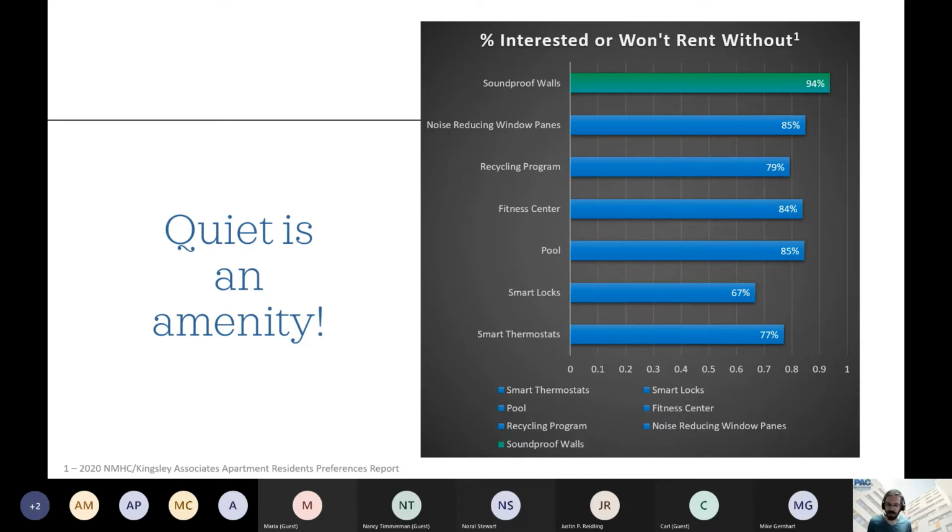They talk about all these different amenities, and they ask how much do you want these different things, or how many people want them. So, things like smart locks and smart thermostats that are sort of all the rage these days as we're moving more and more towards smart homes and integrated systems. But those are at 67 and 77% of people that find them interesting. More typical things like pools and fitness centers are in the mid 80s, but soundproof walls comes in at 94%. So this is a thing that most tenants really value.